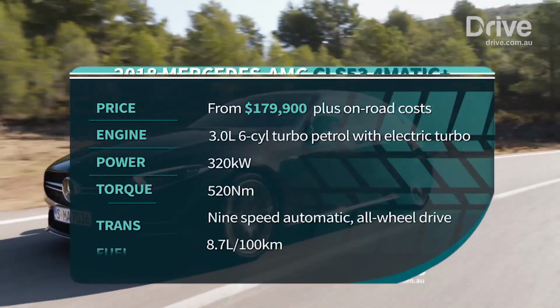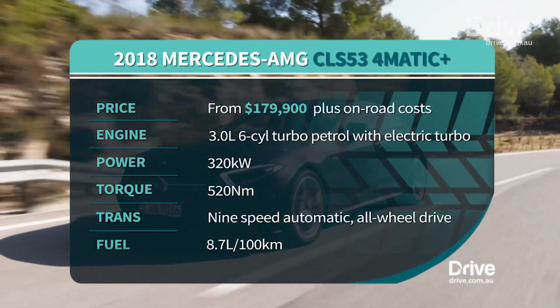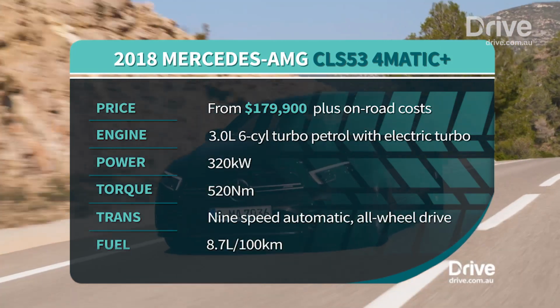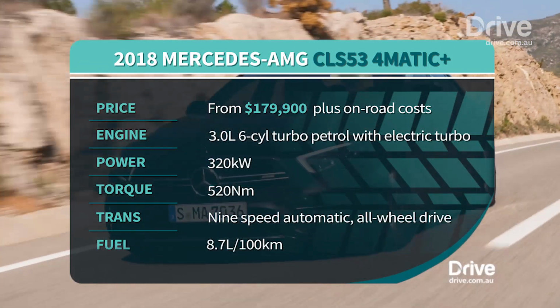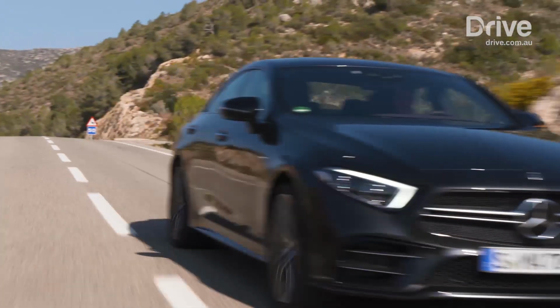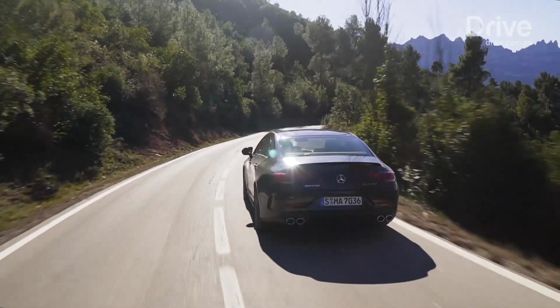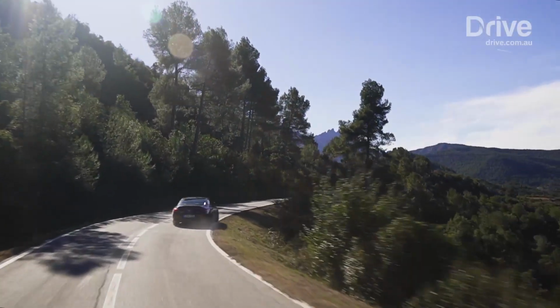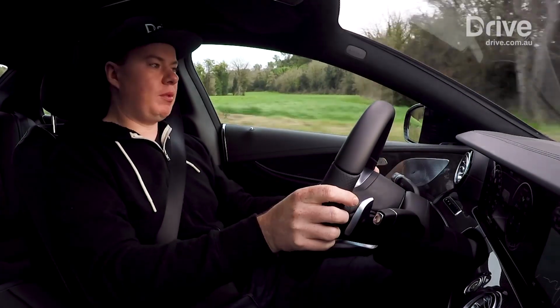It can also supply the 48-volt battery with charge as needed. In the CLS 53, the engine is good for 320 kilowatts of power and 520 newton meters of torque. It's paired to a 9-speed automatic transmission and AMG's 4MATIC Plus all-wheel drive system. Despite that healthy performance, claimed fuel consumption is just 8.7 litres per 100 Ks. But forget all that technical mumbo-jumbo.